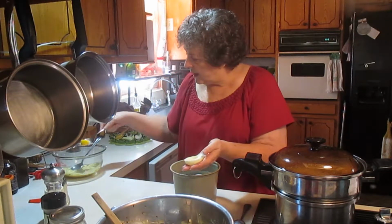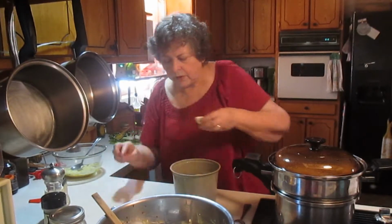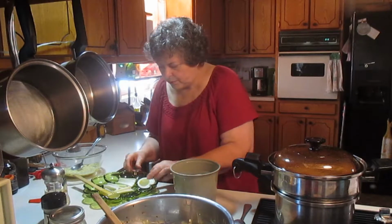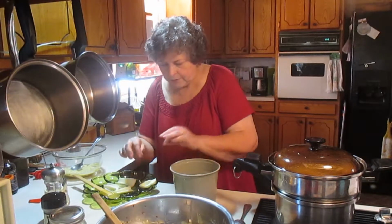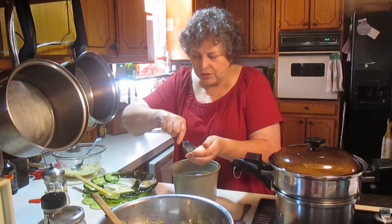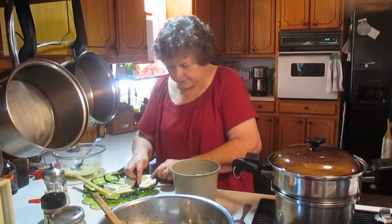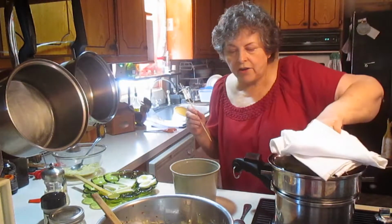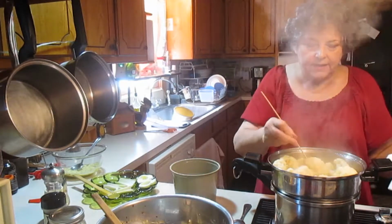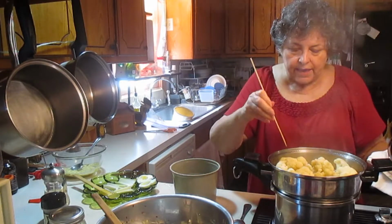So we're going to go ahead and separate these for a minute. They're a little hot. We're going to put the whites there. We're going to leave these yolks right here for now. Checking our cauliflower again. Okay, it's beginning to get as tender as I'd like for it to be. I want a little crunch left.